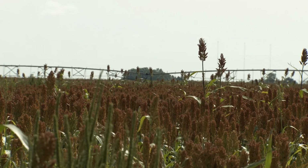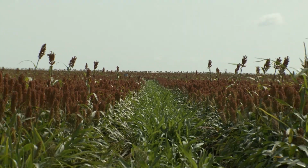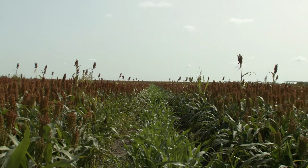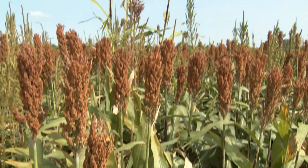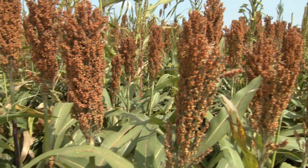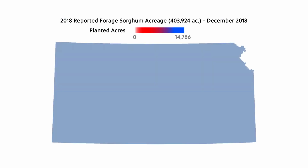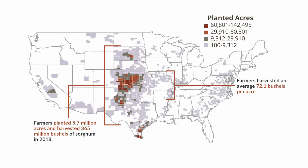Sorghum is a popular crop to grow in Kansas. It's a very versatile crop for Kansas growers as it can be grown as a grain, forage, or sweet crop. Given its drought tolerance, sorghum is primarily grown as a dryland crop and is better adapted to be grown on marginal lands than other crops. In 2018, Kansas was ranked as the top sorghum producing state. The sorghum belt extends from South Dakota through Kansas and down to southern Texas.